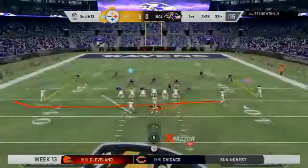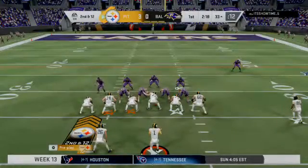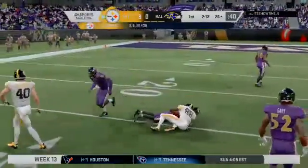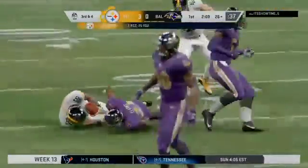Let's go. Watch the screen, watch the screen. Watch the screen. That's what they needed. It's an 8-yard gain, and now 3rd and 4 suddenly doesn't look so bad.